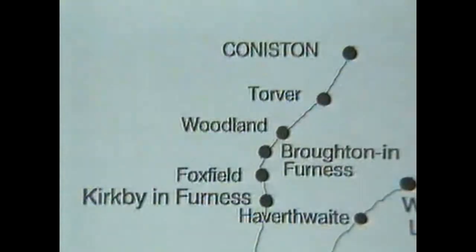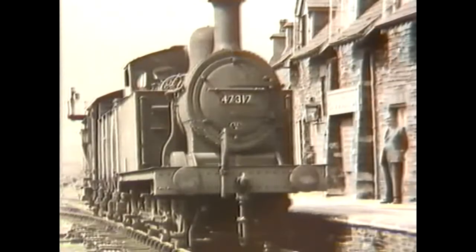The branch to Coniston was another of those lines that changed very little during its entire lifespan. I was lucky enough to travel in the brake van of the goods train that sauntered up and down the branch from time to time. So we can turn back the clock and relive that journey with the photographs that I took that day.